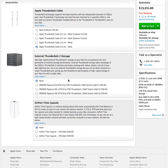What I'd like to have, though, would be that memory or that storage capacity internal to the computer. I would rather have that memory built into the computer, like the old Mac Pro, where I could put it in slots or add to it or subtract from it or change them out even if I want to. So that's the only thing I don't like about that.